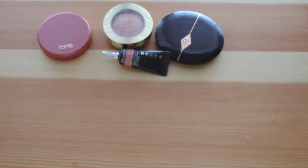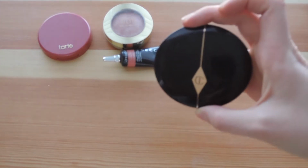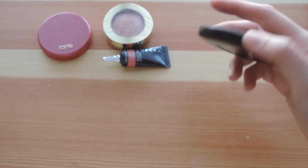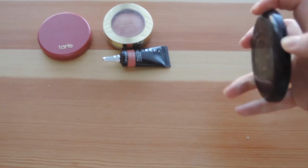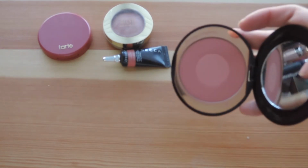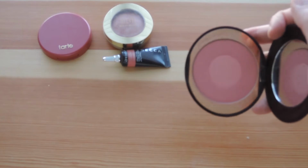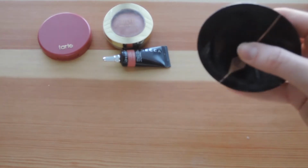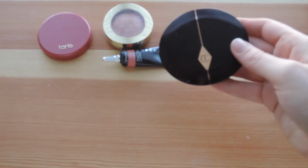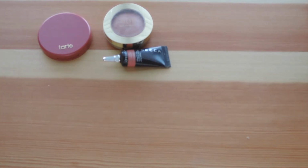Never mind the NARS blush. I thought that I had one, but I guess I must have gotten rid of it. Weird. Anyway, moving on. Next I have one of the Charlotte Tilbury Cheek to Chic blushes. This one's in the shade Love Glow, and this is my everyday blush, so most definitely not getting rid of it because it's so pretty. I love it a lot. It is a really pretty peachy corally pink, and I reach for this every day, so this one is definitely gonna stay.